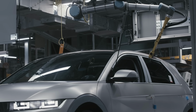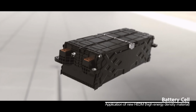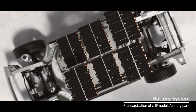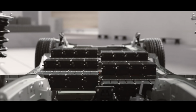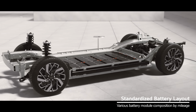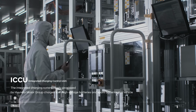On the smaller end right now, there are 3 or 4 battery packs available. One is a 58 kilowatt hour battery pack with 288 cells, all the way up to about a 77 kilowatt hour battery with 350 plus cells. And obviously the more cells, the more battery density, the longer the range, and the more potential for power.